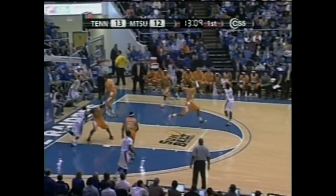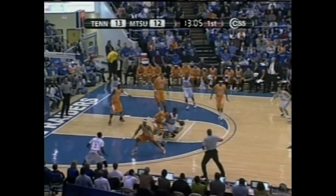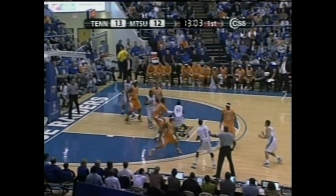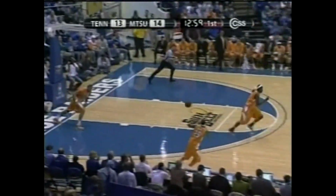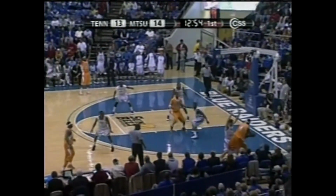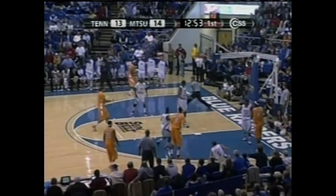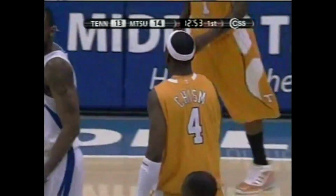Kanaski to trigger the inbounds pass. Floats it out to Johnson, 7 to shoot. Spins, fakes, spins again, and fires with 2 on the shot clock, and he banked it home. Oh, that is a tough shot. Great defense, but Nigel Johnson just got it to go, using the board from straight on. Aggressive move by Chisholm, and he didn't get much of a rest. He's going to have to come right back into this one.